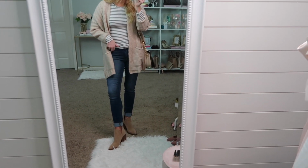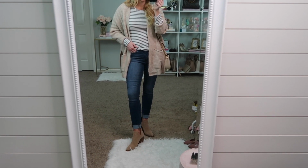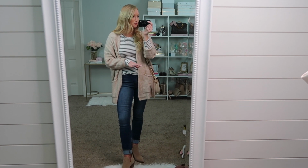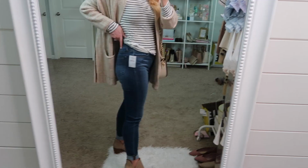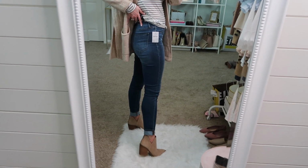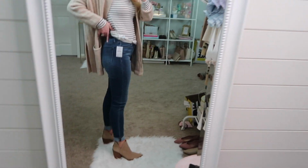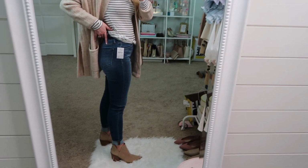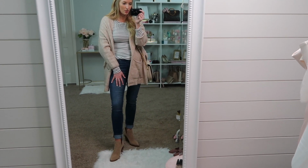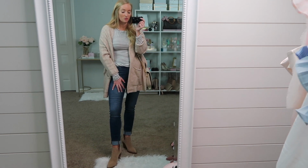I also cuffed them because they are too long on me. I'll show you guys what they look like without the cuff. That's why I'm leaning more towards the first pair of jeans I had on. So I feel like for 44 bucks, this is a really great jean. It fits well in the hips. I love where the pockets hit. They're not too high or awkward or anything. They're a little bit smaller than the Good American, but these are definitely by far the most comfortable out of them. So if you're looking for one that you can wear traveling, these would even be comfortable for that.